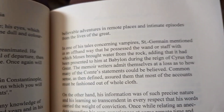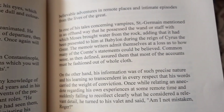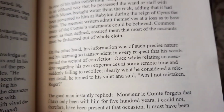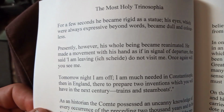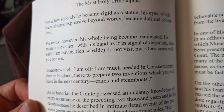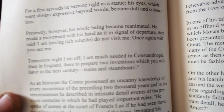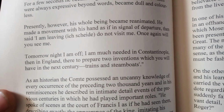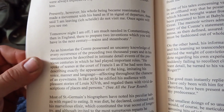Believe it or not, but yeah, he's got the staff of Moses presented to him at Babylon. And then listen to this. "Presently, his whole being became reanimated. He made a movement with his hand, signal departure. I am leaving. Do not visit me. Tomorrow night, I am off. I'm much needed in Constantinople. Then in England, there to prepare 2 inventions, which you will have in the next century. Trains and steamboats." Oh my God, thank you, Saint Germain. Thank you, Saint Germain, for inventing the steamboat.